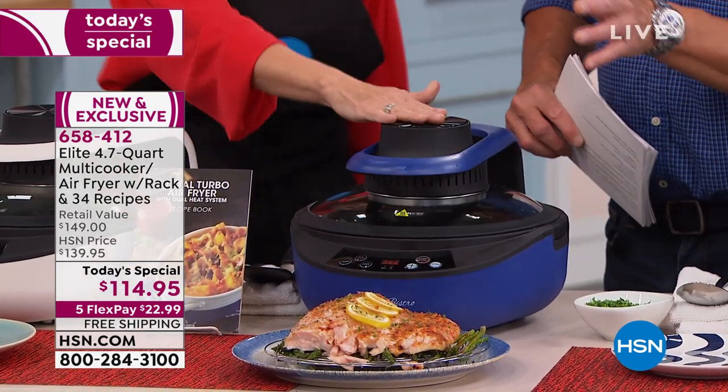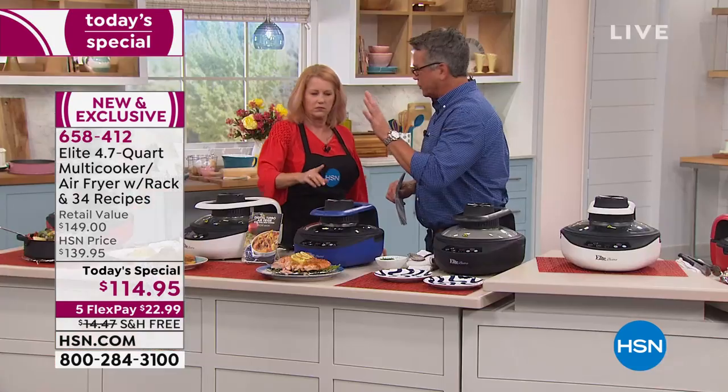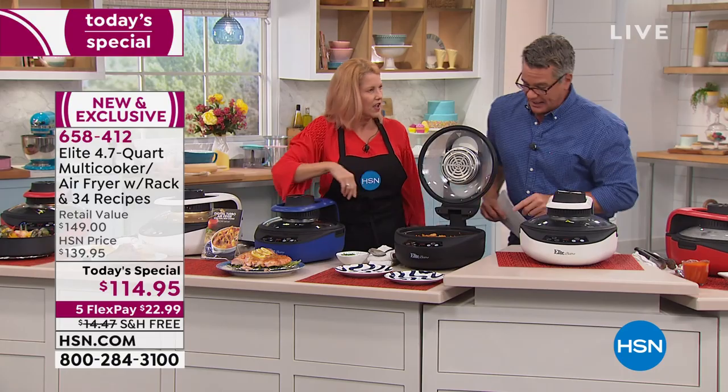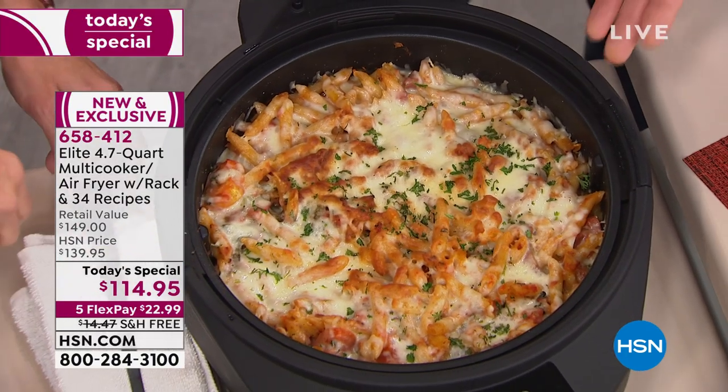And by the way, you could put a couple little chickens in there, you can roast in here, you can bake, you can steam. It's the best rice cooker you'll ever find out there. Look at this. This is almost 5 quarts of pasta.